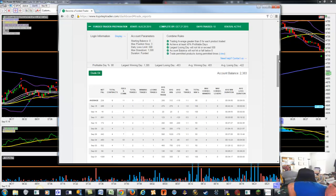I'm having to put my ankle up because I pulled my plantaris muscle, popped it actually. Anyway, long story short, notice that I traded the 10 days. I had a profitable day percentage of 80%. Largest winning trade 1305. Largest losing day, by the way, 80% on 10 days means I had two losing days.